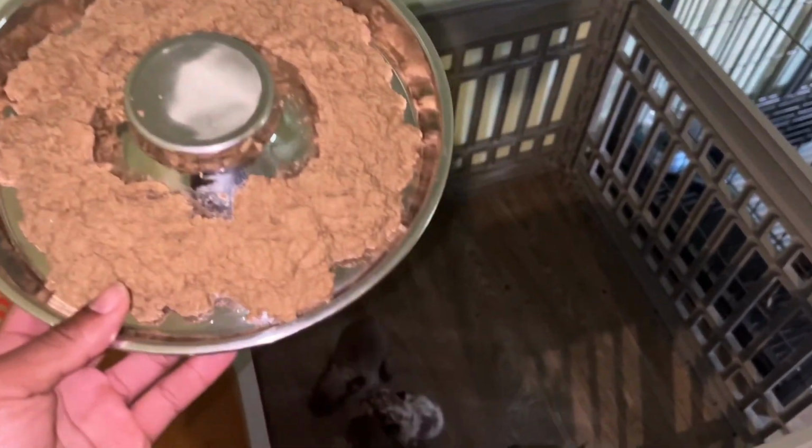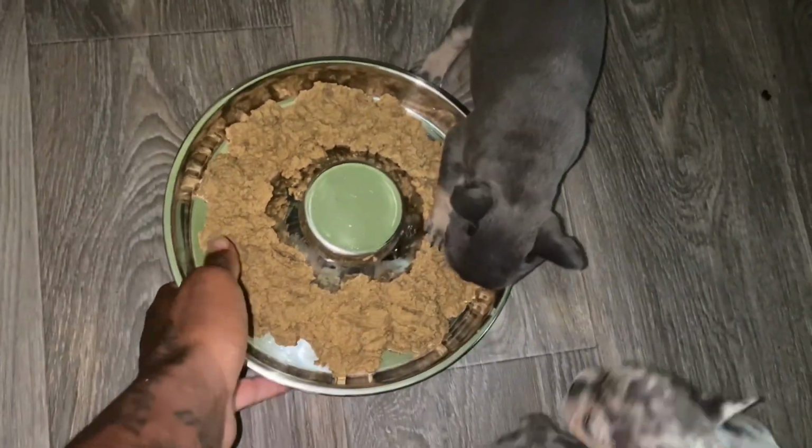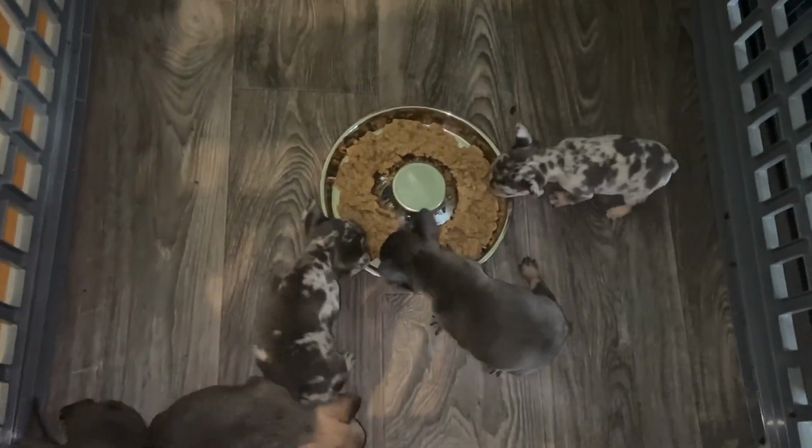So there's mom, here are the puppies. My camera is working really blurry. But they definitely smell this mush, so they're ready. I'm about to get this stuff out of here really quickly, and then we're gonna get them ready. Be back in 2 seconds. As you can hear, they are ready, so I'm just gonna set this right down in here, and they're all just gonna gravitate over.